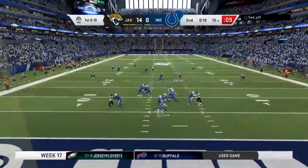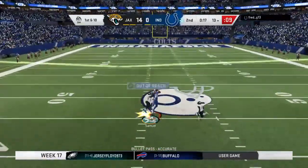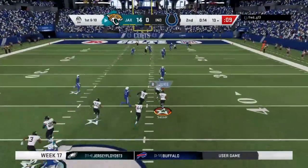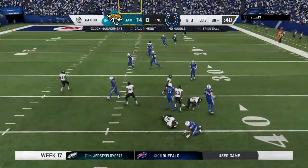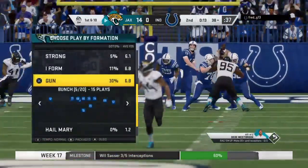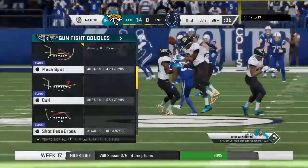After the interception, it's Luck taking a shot for Samuel. Now that'll be tipped and intercepted. He's picked off at his own 47. And a potential turning point as he'll get the football in very good field position late in this first half.